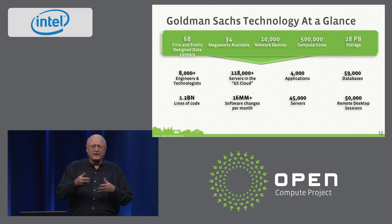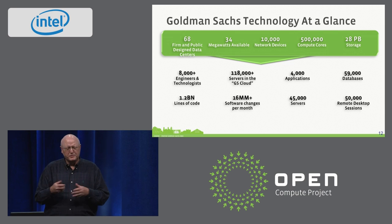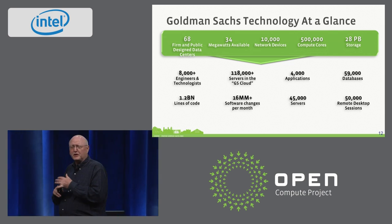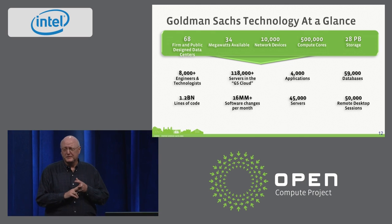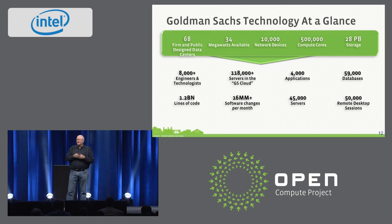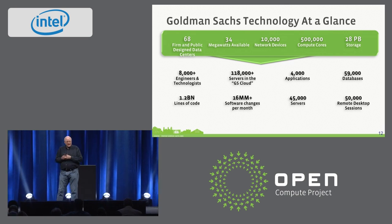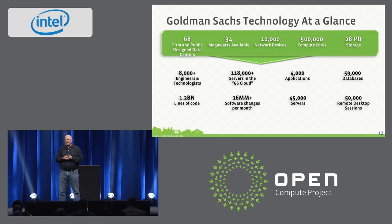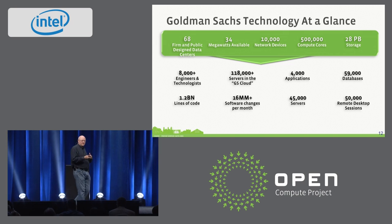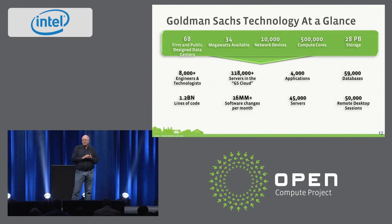As well, within that group of folks, we also support efforts not only OCP, but ONF and Java, which are the ones that come to mind immediately. As far as actual physical servers, we have about 120,000 physical servers and about 59,000 individual databases. Now, the other thing before I move off here is we have about 1.2 billion lines of code. Okay, this is a fairly substantial code tree.